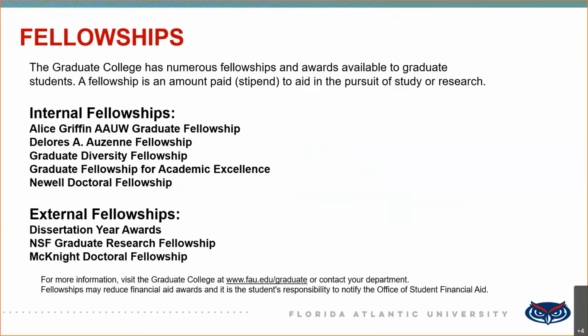So our fellowships. The 5 fellowships listed there on the top are internal fellowships to the Graduate College. We open applications for these fellowships every single spring semester, typically by February 1st. And then we have our application deadlines at the beginning of May. So we actually just closed applications for this year. These fellowships, we put together review committees. I'm the point of contact for them. So if you have any questions about funding or what needs to be included with your application, please don't hesitate to reach out to me.